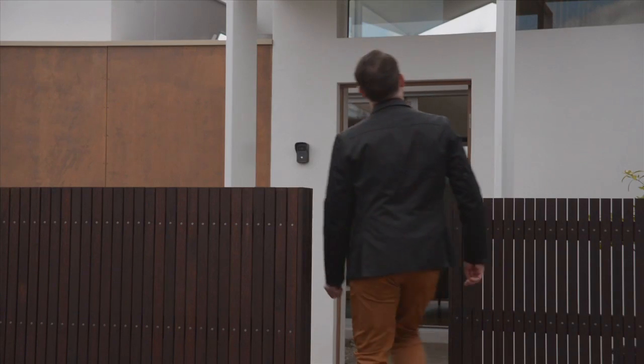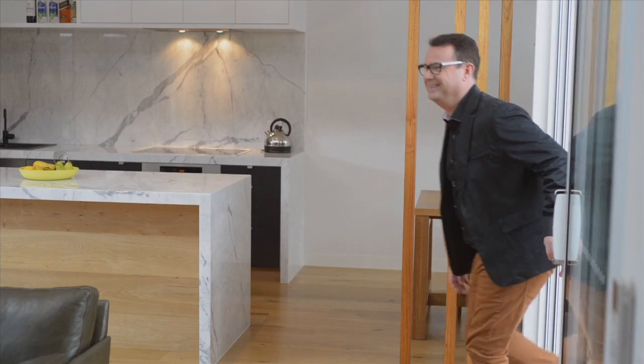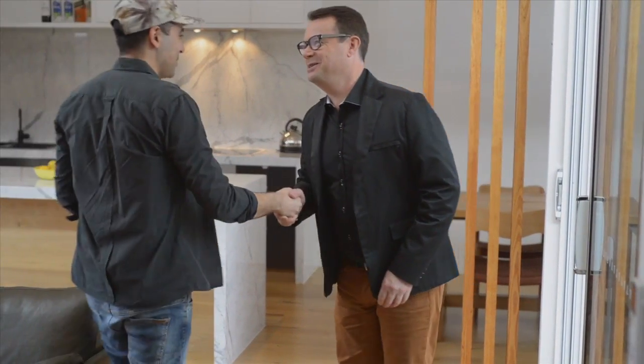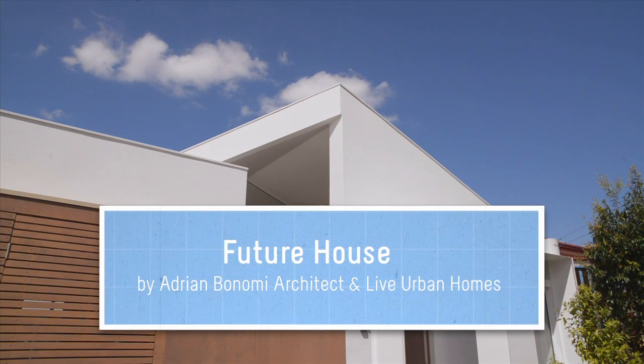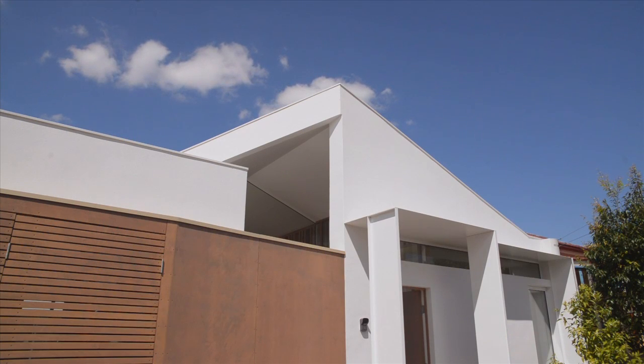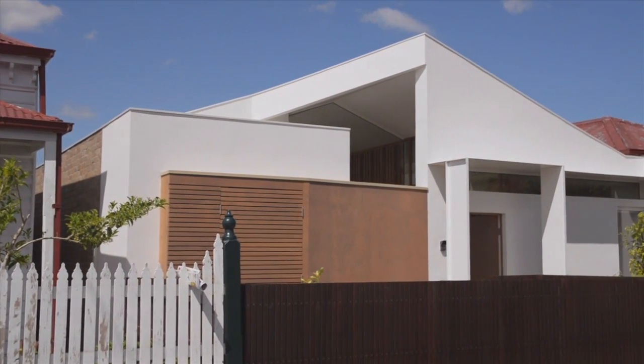This house sets a new benchmark of architecture for the suburb. It meets the expectations of the streetscape and has adapted to our modern way of living. Just arriving from the streetscape, it really does blend in so beautifully with the rest of the streetscape.